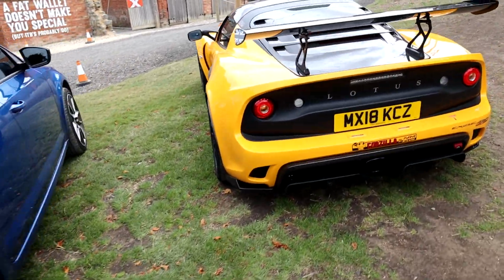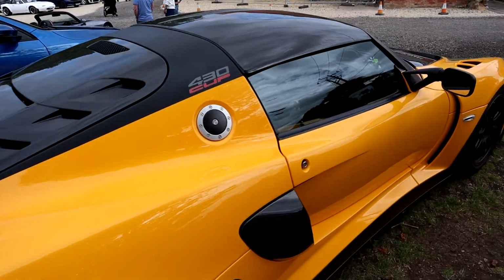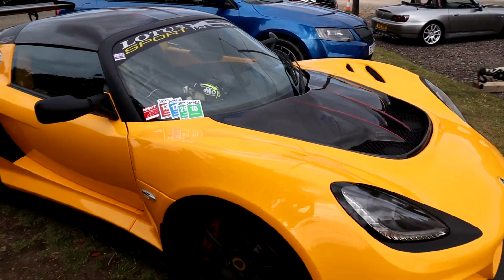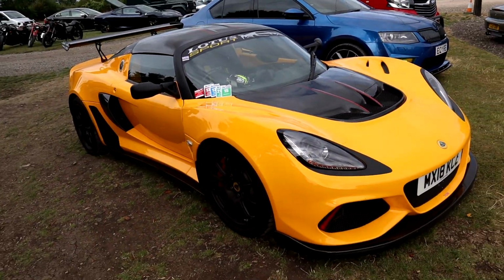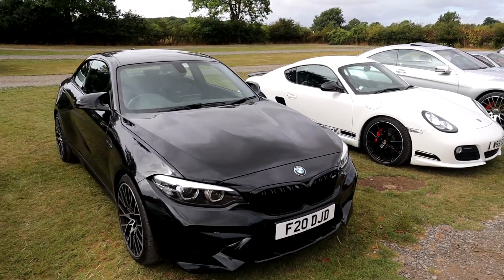Probably one of the coolest cars is this Lotus 430 Exige Cup. Quite a rare car from what I've been told, don't know much about it. One of the coolest things about it though, don't know if you'll be able to see in there, inside the gearbox there, open gear linkages. Love that, like a K shifter, love it. Yeah, proper race car. I don't think you get much more race car than that, really. Always a nice turn there.